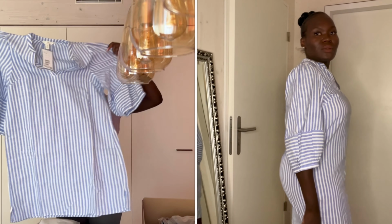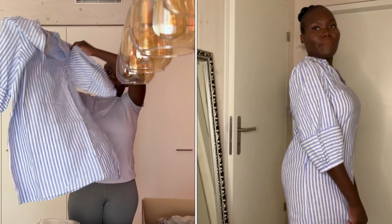So first we have this recycled cotton dress, a linen blend. This is the dress. Let me tell you, it's in the size S. Let me get the receipt to see the dress. This dress goes for 35 francs.